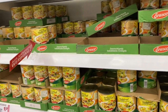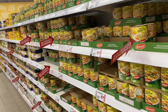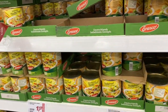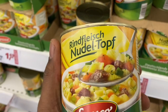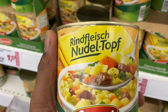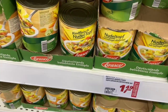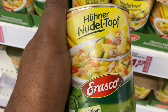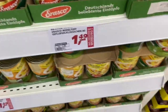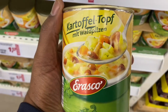So many soups. Soup, soup, soup, soup, soup. Let's have a look which soup they have. This is noodle soup with beef and vegetables. Chicken soup, similar. And potato soup with wild mushrooms.